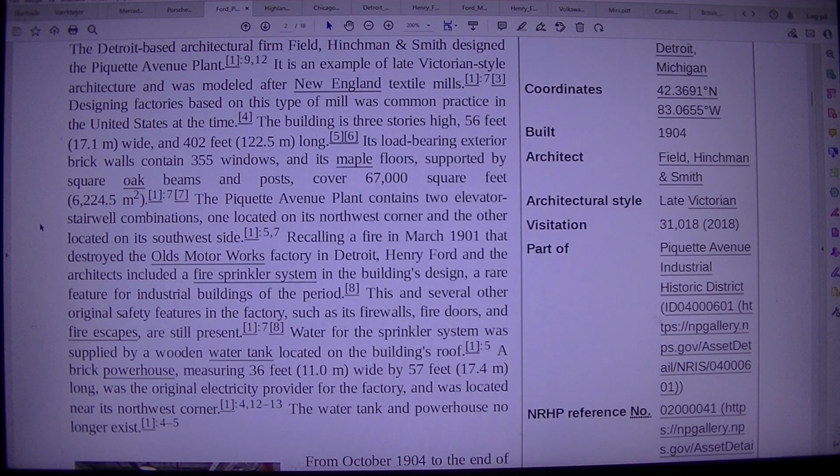Detroit, Michigan. Coordinates: 42.3691 degrees N, 83.0655 degrees W. Built 1904. Architect: Field, Hinchman and Smith. Architectural style: Late Victorian. Visitation: 31,018 (2018). Part of Piquette Avenue Industrial Historic District, ID 04000601. NRHP reference number 02000041. Significant dates: added to NRHP 2002; designated CP 2004; designated NHL 2006; designated MSHS 2003.